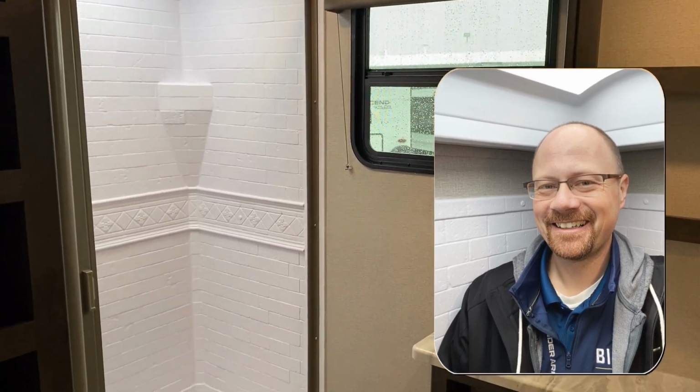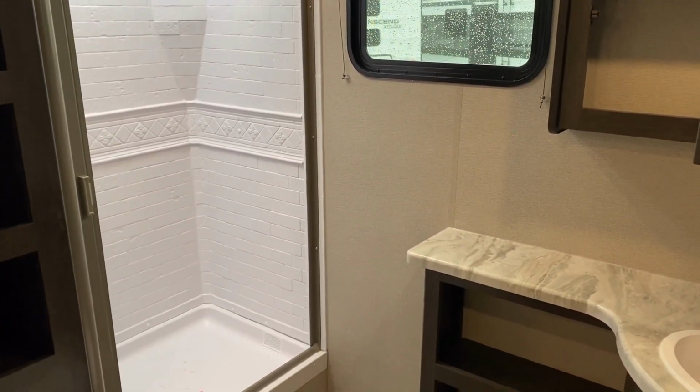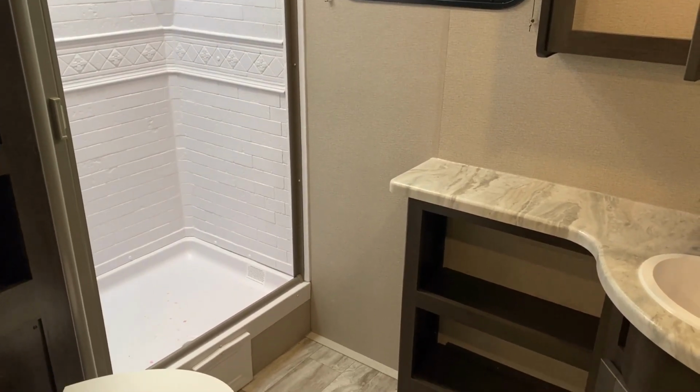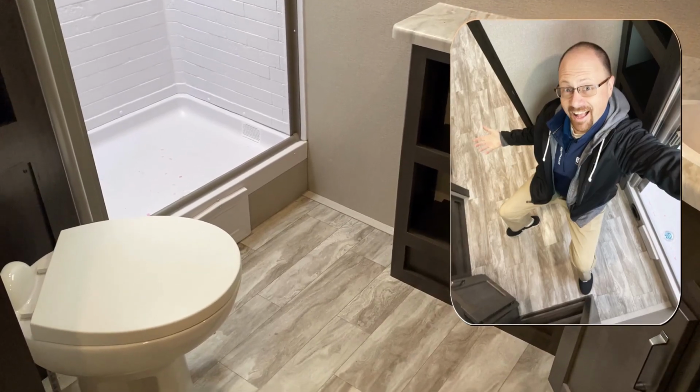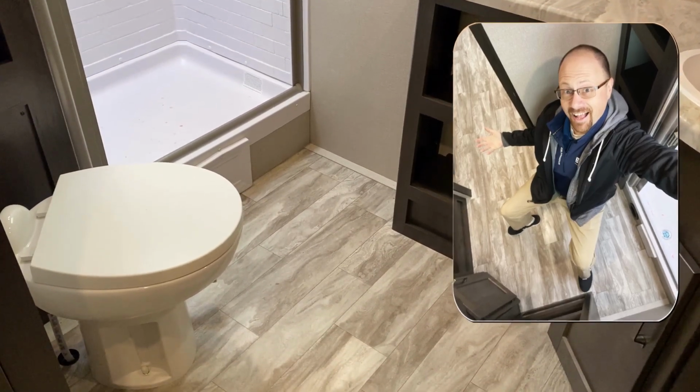Remember, 6.5 foot tall ceiling means my head's going to be in that bubble a little bit, but the leg room, the hip room, the shoulder room around that toilet, holy cow.